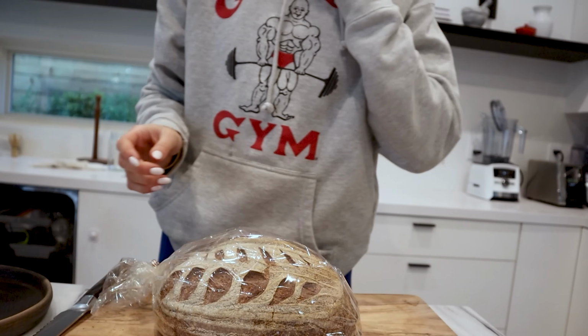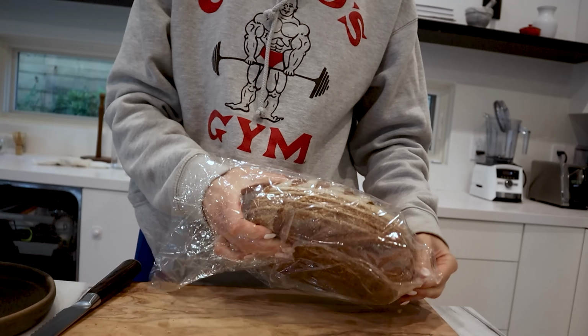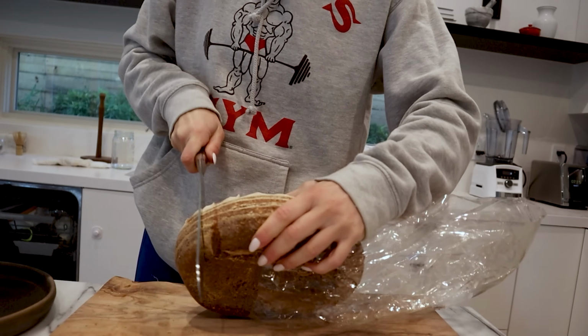Welcome back to another What I Eat in a Day. Today I'm making breakfast as soon as I get home from my workout because I'm hungry. Anyway, this is what we're making.